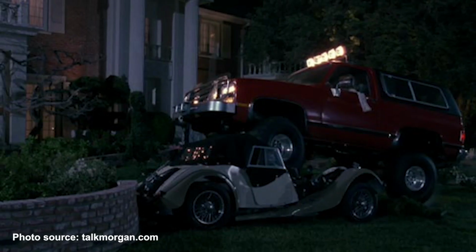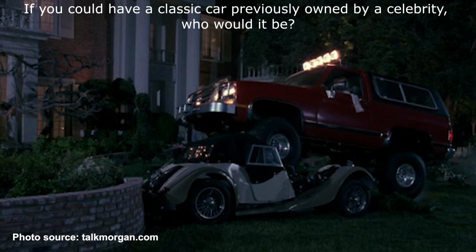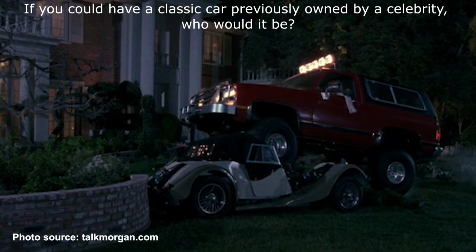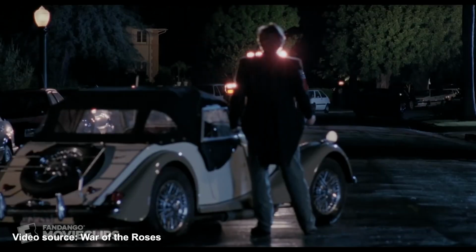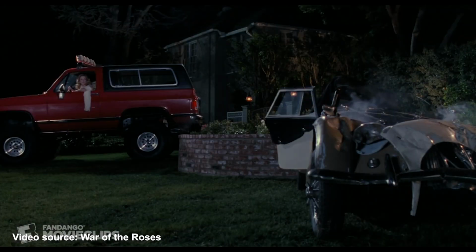As seen in the first season's episode, Wayne Goes Racing, it had quite an interesting story, as it was featured in the 1989 movie War of the Roses, in which it was purposefully partially destroyed in one scene. The 1960 Morgan Roadster wasn't in the best condition before being run over by another car on the big screen, but the car still had lots of stories to tell back then.